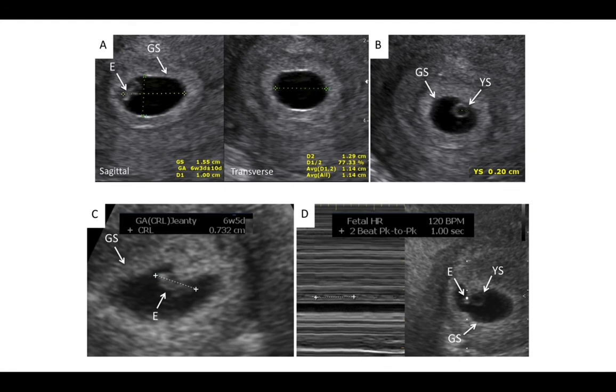Mm-hmm. And then that's the M mode that they're measuring, like a fetal heart tone there. And once you rotate with us, you'll get countless experiences of bedside ultrasound and doing these.